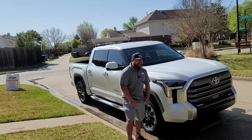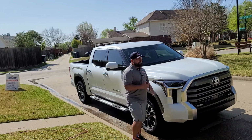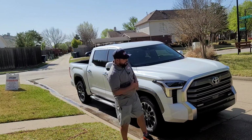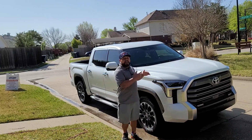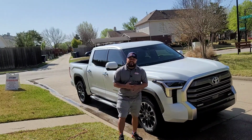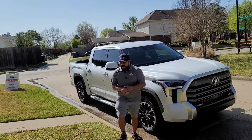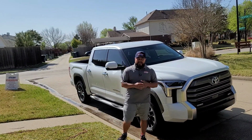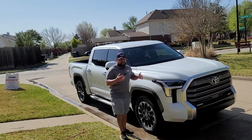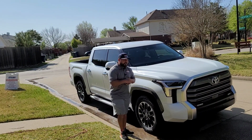But I've gone ahead and I've already done the whole prep stage. We've done the strip wash, we've done the claying, we've done the iron decon, we've cleaned the wheels thoroughly, cleaned the tires nicely, and we are now to the correction. We're doing a paint enhancement with a 5-year ceramic coating. And I hope you guys can hear me. It is very windy out here today. We are working in the elements. There's really minimal space to work in the garage, so we got to do what we can.